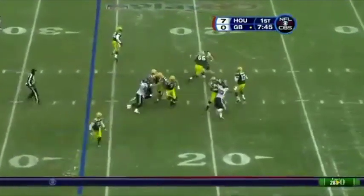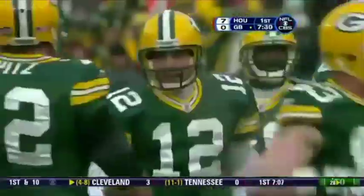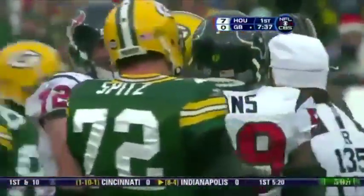Rodgers out of the shotgun. Here's Rodgers stepping up the pocket. And Rodgers gets down at the 31. He's close to the original line of scrimmage in front of D'Amico Ryans.